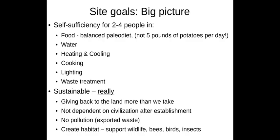After all the talking, we kind of narrowed down what our site goals were, what we were really trying to achieve here. And basically we were going for self-sufficiency for 2 to 4 people in pretty much everything. So we wanted to be able to feed ourselves a reasonably balanced diet, including a fair amount of protein and fat, not just a lot of carbs, like 5 pounds of potatoes a day. We wanted to be self-sufficient with water, both for domestic use and have enough stored to be able to see us through the summer, irrigating the garden as needed. Heating and cooling needs for the house, cooking fuel, lighting. We wanted to be able to provide for lighting from on-site, not dependent on the electric grid long-term, and handling all of our waste treatment for sewage and gray water on-site.